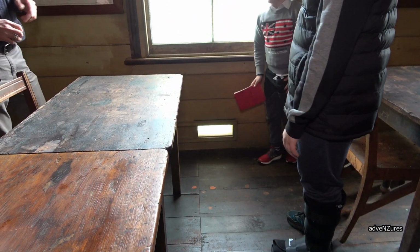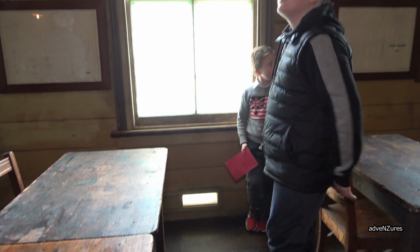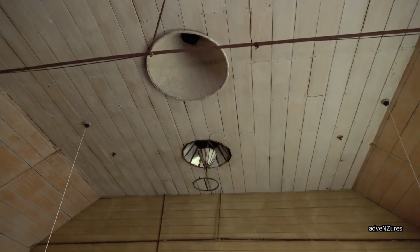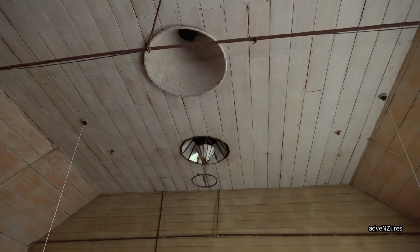What happens if they were producing a lighter than air gas? We have a hole in the wall, in the ceiling. And so that gas would rise up because it's lighter than air, it would go up into that cone, and it would be extracted outside.